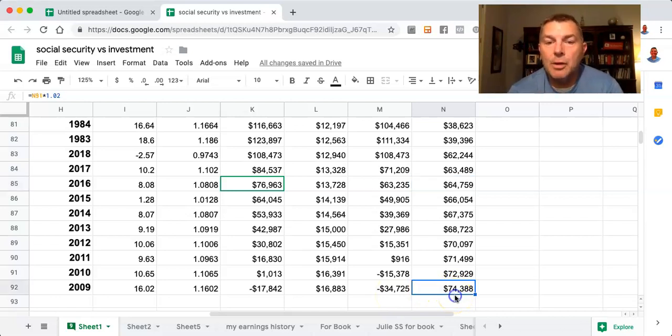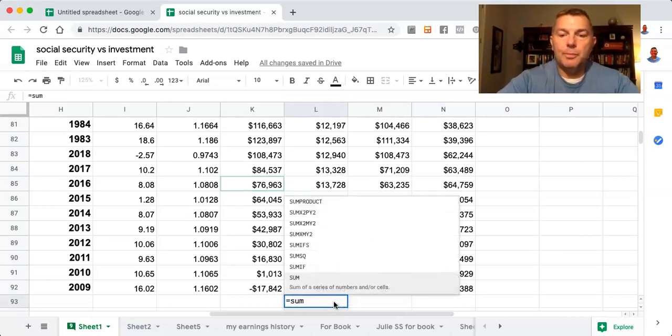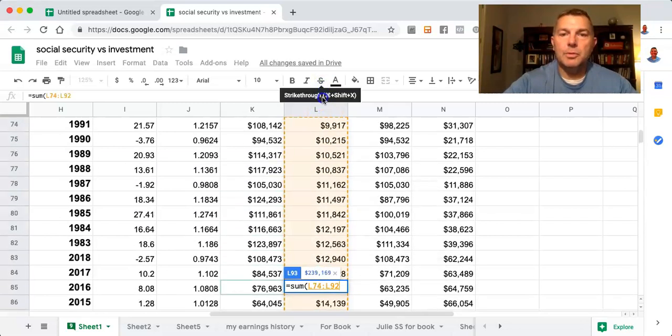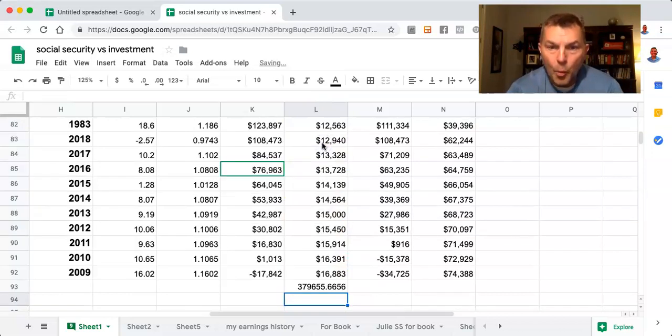So after 35 years of living, let's sum these guys up, we pulled out a lot of money. How much did we pull out of these accounts? $380,000. We started with 100. We pulled out 380, and we still got $74,000. I mean, that's not too shabby.